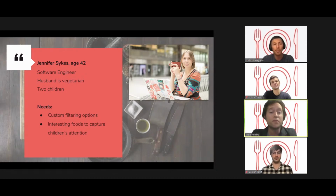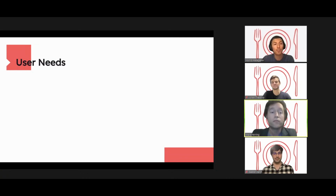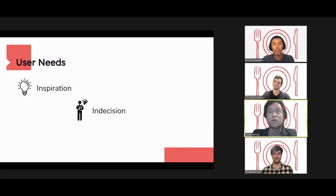So from these personas, we identified 3 key needs we wanted to solve. First of all, inspiration. So make cooking fun and exciting. Next up, indecision. Make it easy for users to choose recipes quickly with no fuss. And finally, customization, filtering for those who need extra options.